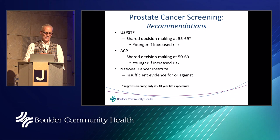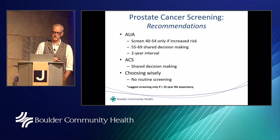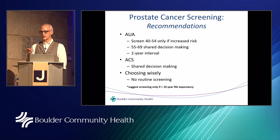Shared decision-making from 50 to 70, younger if you have significant risk factors. The National Cancer Institute actually said the data is so unclear that we can't even make a determination whether or not you should be screened. The American Urological Association says screen early if there's increased risk, so between 40 and 54. But then that same recommendation, between 55 and 70, just have a conversation with your provider and decide what's right for you. They add one little aspect. They say if you do decide to screen, you probably don't need to do it every year. Every other year is enough.